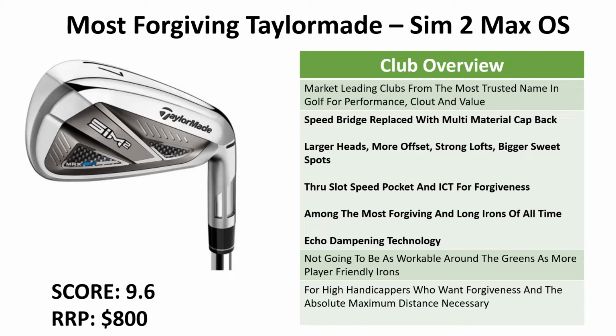So even with the strong lofts, you're going to be able to get these clubs in the air quite easily. These are among the most forgiving and longest irons of all time. And we've also got the echo dampening technology in the back just to reduce any vibrations on off-center shots. So they're not going to be as workable around the greens as more player-friendly irons, and you're not going to be able to stop them as quickly due to the stronger lofts. But these are excellent for high handicappers who want a lot of forgiveness and about maximum distance possible from any iron set on the market today.